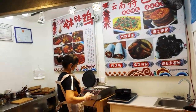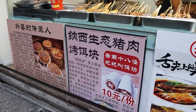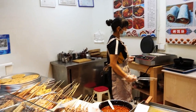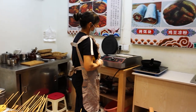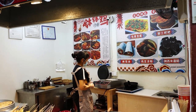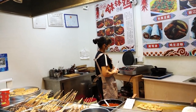Okay, so I'm gonna try these famous rolls that are from here. Ten each with meat inside. Normally there's peanuts, but I will take those out, or she will take it out for me. So I'm gonna wait for the sunset here and then eat a little bit, get those carbs in. I'm still looking for my noodles, but I guess I gotta keep on looking. I'm at 13,000 steps so far now, so it should be okay.